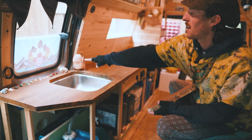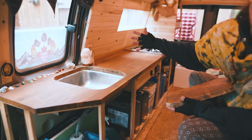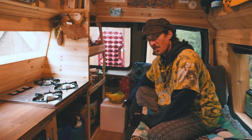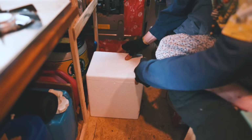And this tap, I proudly only paid $1 for. Just gotta make it work. And this is actually my fridge, which is a freebie from the grocery store. Got a little ice pack in there and everything.